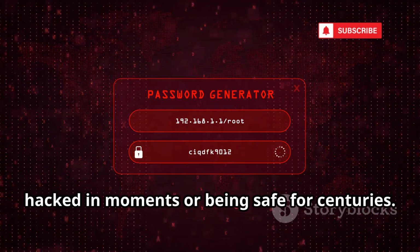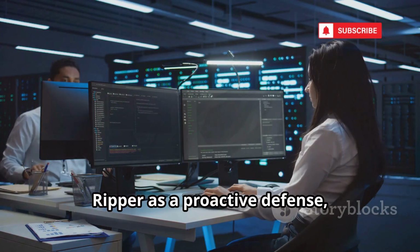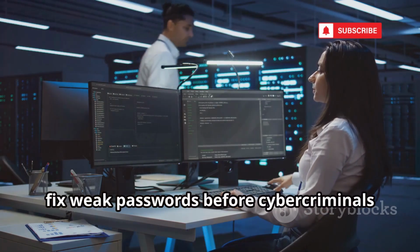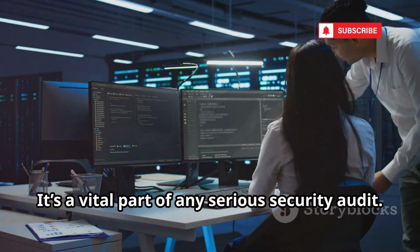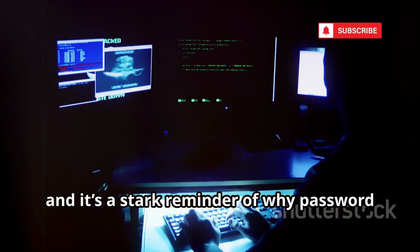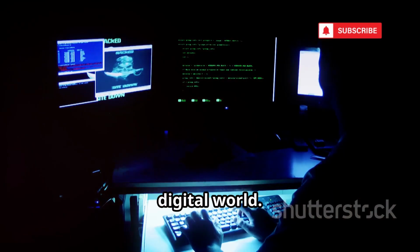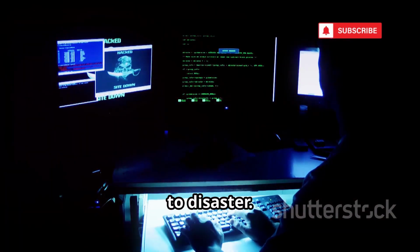Security professionals use John the Ripper as a proactive defense, scanning their own systems to uncover and fix weak passwords before cybercriminals can exploit them. It's a vital part of any serious security audit. John the Ripper is relentless, never tiring, and it's a stark reminder of why password hygiene is absolutely critical in today's digital world. One careless password can open the door to disaster.